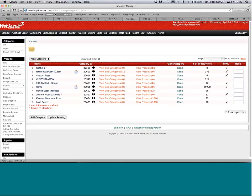State of Florida has been our client for over 3.5 years. We did 3 projects during this time. We have Honeywell Corporation. We have a large company store for Cisco, over 1.2 million products. And we have large universities and so on. WebJaguar is fully cloud-based. We use Rackspace for hosting and security infrastructure. Unlike open source products, WebJaguar is very efficient and very fast and very configurable, and of course a cost-effective solution.